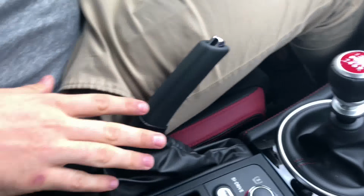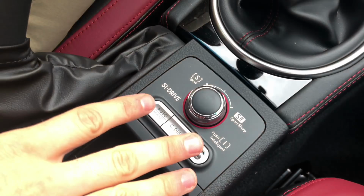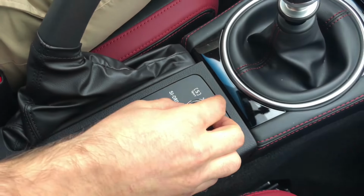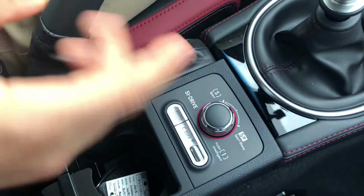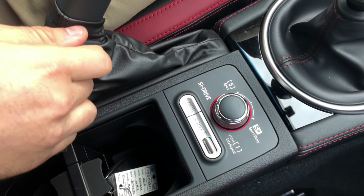And as we keep moving down here, you have some more controls that are unique to the STI. So you can shift between a sport mode, which is kind of your regular driving mode, sport sharp, which is kind of your sport mode, and then if you press it down, your intelligent mode. That's going to be the most fuel economic way to drive.